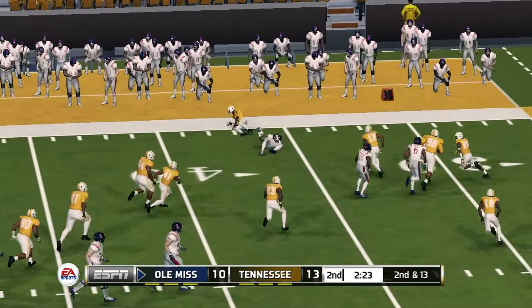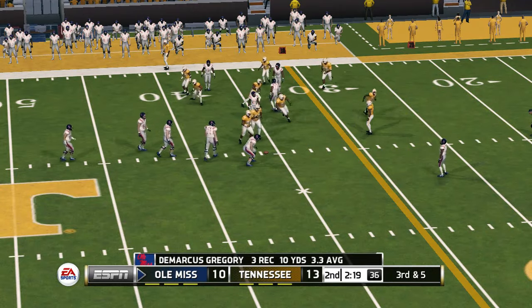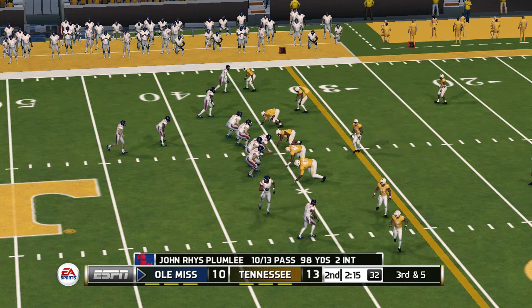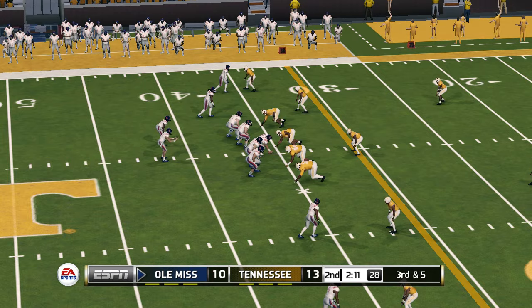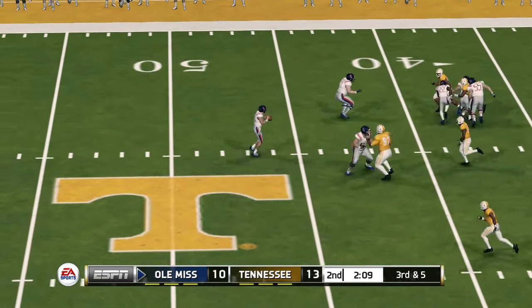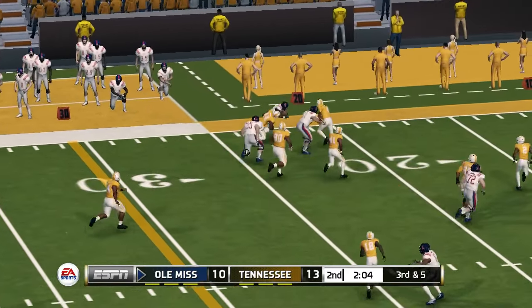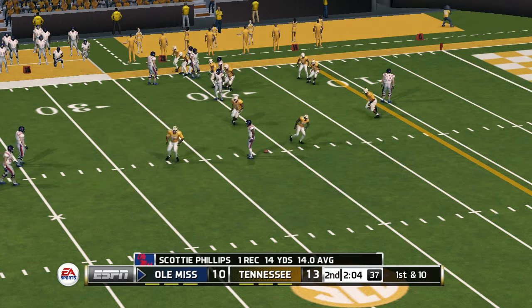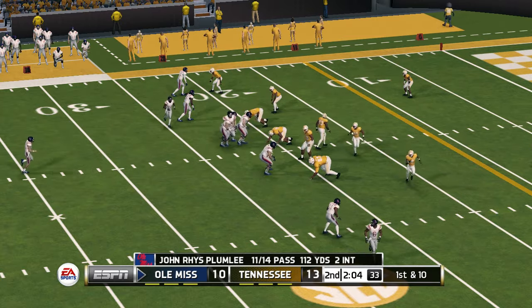Quick throw out to the receiver. Delivers to the halfback on the screen. He's tackled around the 21-yard line. That's good for a gain of 15 yards. First down. There we go, here we go.